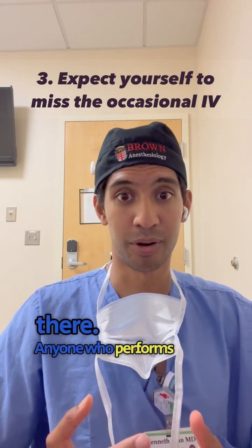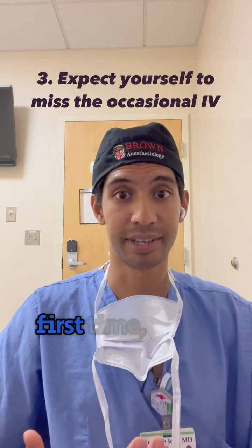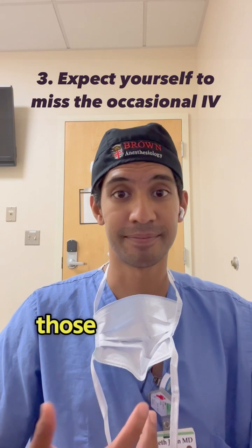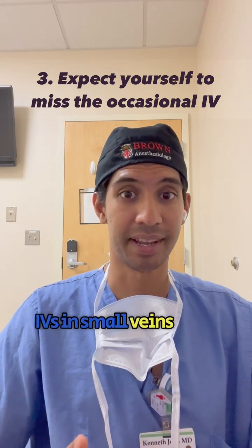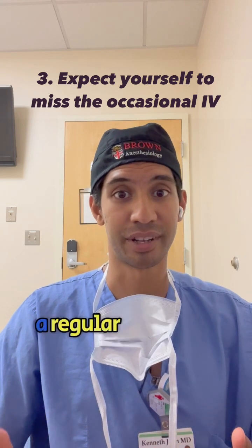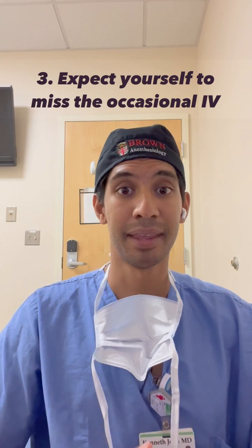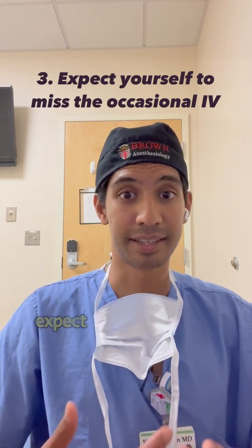My last piece of advice is expect yourself to miss some IVs here or there. Anyone who performs placing IVs obviously takes a lot of pride in being able to get an IV on the first time, getting those small veins that other people couldn't get. People who perform this procedure on a regular basis, like nurses and anesthesiologists, we take a lot of pride in our IV skills. But when you're first starting off, expect that you're going to miss a few.